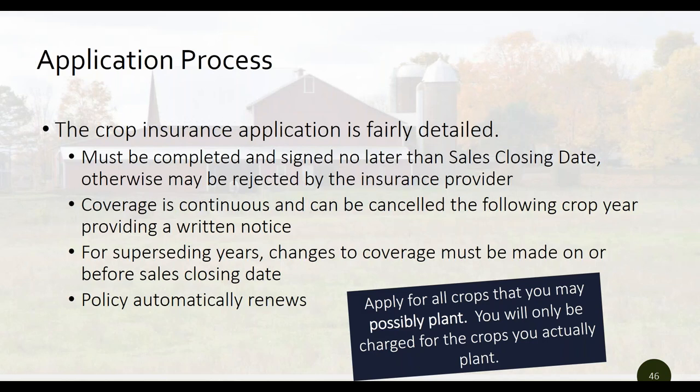Here is a slide that talks about the application, which must include the coverage plan, county, crops, coverage level, price endorsements, entity type, and other information. So I would tell you right now you need to plan to spend some time with your agent completing this form. One mixed box can have a great impact on your coverage. A reminder that sales closing date is March 15th for spring crops, September 30th for fall planted crops.